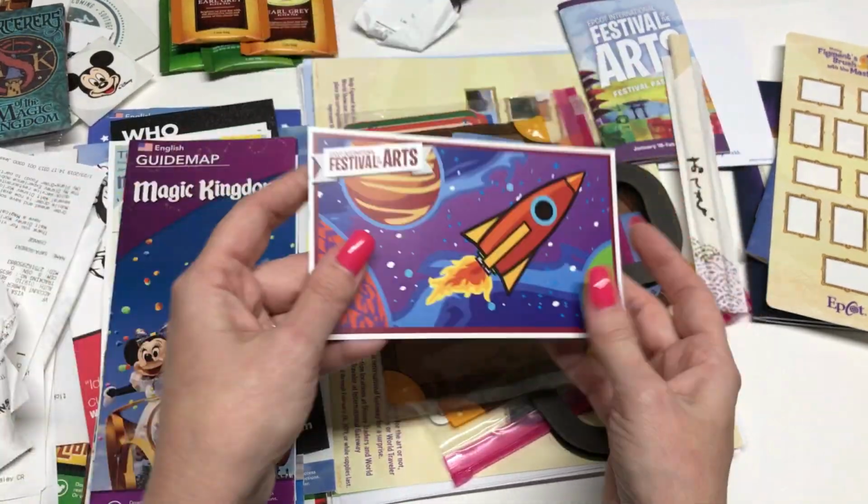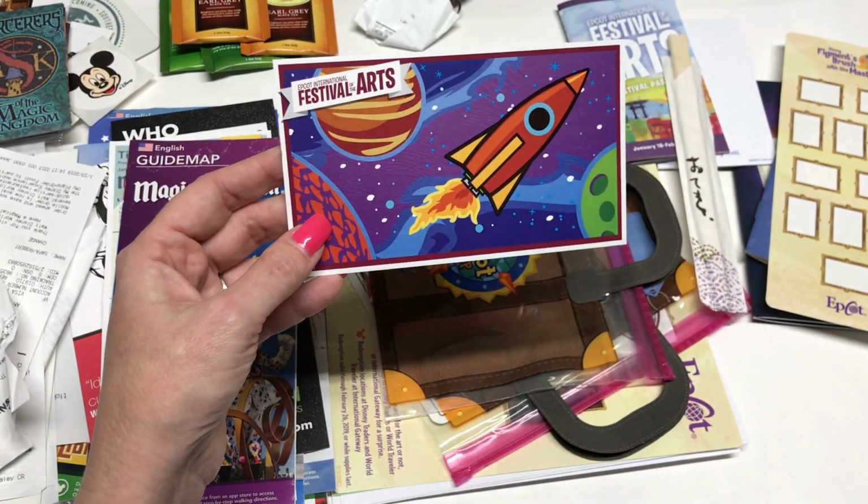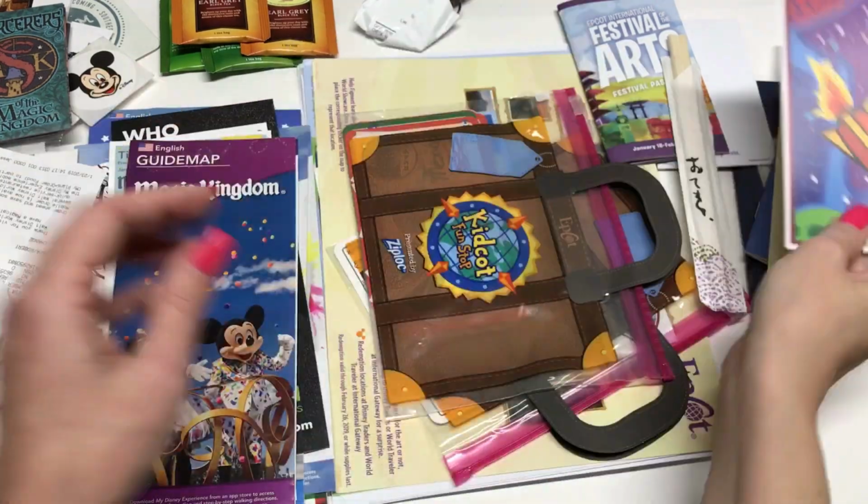And then this is a postcard. This was a free postcard. They had this paint by number mural, and when you helped paint the mural, they gave you this postcard.